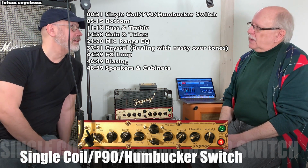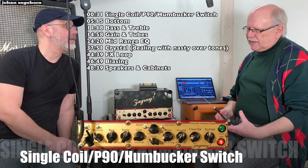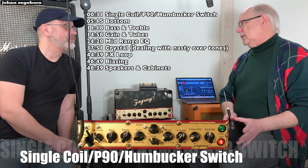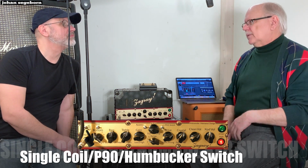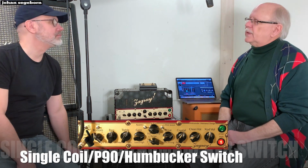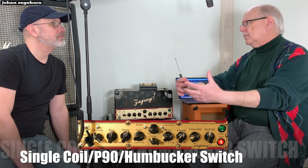Yes. And that is because each pickup type has something that is typical for it. Sometimes they sound pretty close to each other. So what this does is it emphasizes the character of the pickup. A single coil, with this switch in the SC single coil position, will sound more like a single coil. If you change to P90, a P90 pickup will come forward.